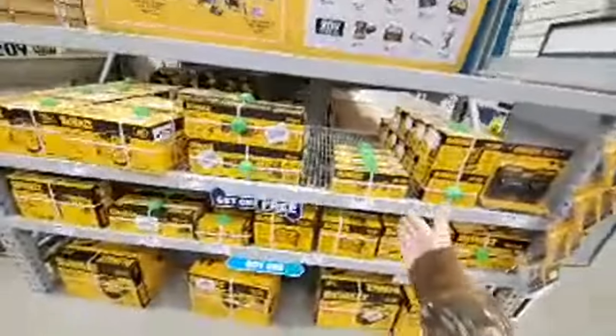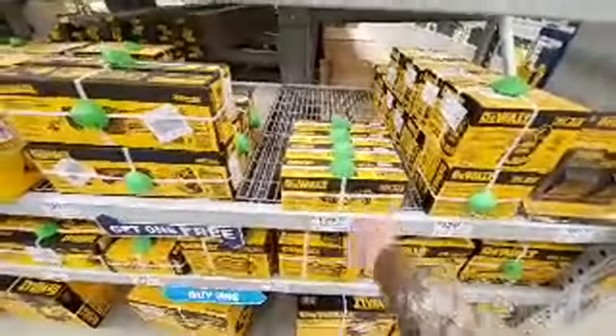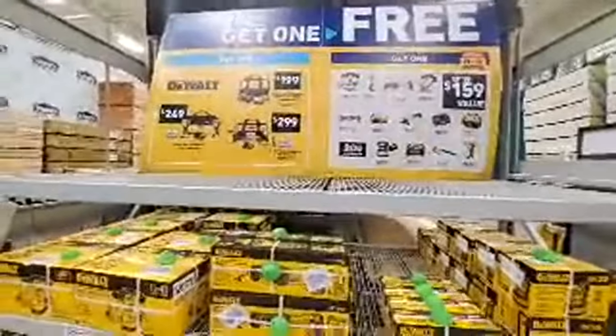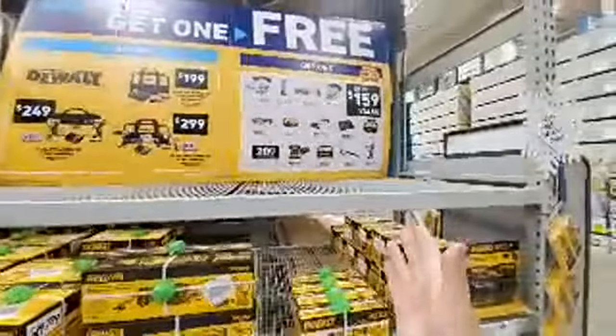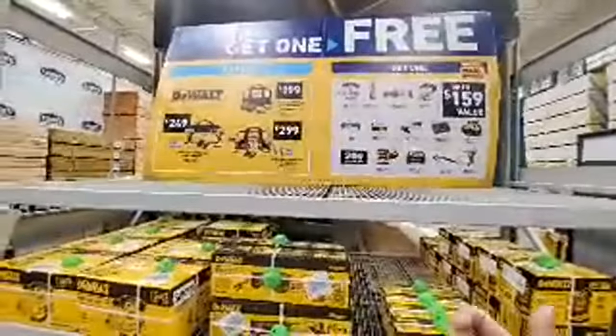So 139, we know about this 129, right? I would get the kit for 129. I put this picture up, nothing great, guys. This is kind of the same thing at Home Depot, except you got another option. You only get one free here. At Home Depot, you get two free, but you're spending an extra $100.